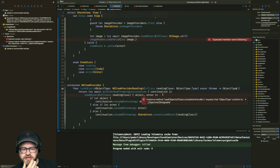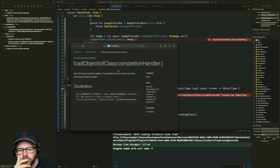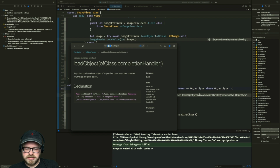Instance method load object requires that object type conform to Objective-C bridgeable. Okay, sure, but how do I conform that? Where T is Objective-C bridgeable and the Objective-C type is NS item provider reading? What? I have a feeling that this is going to be a problem. Object type, this, where object type, sorry, I've already screwed this up, is Objective-C bridgeable.